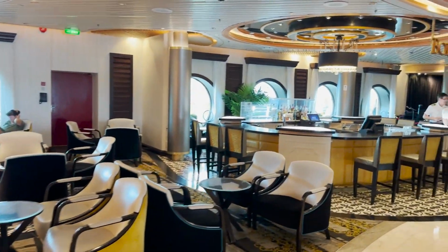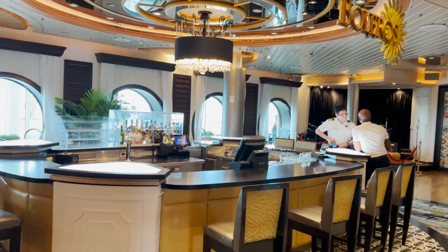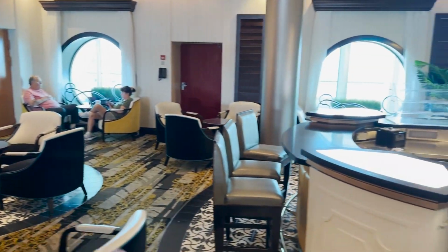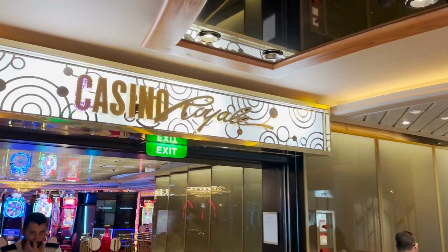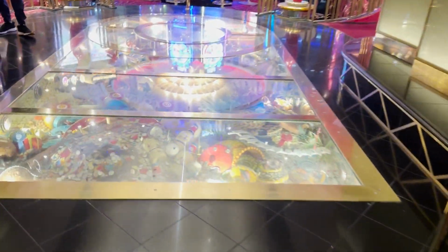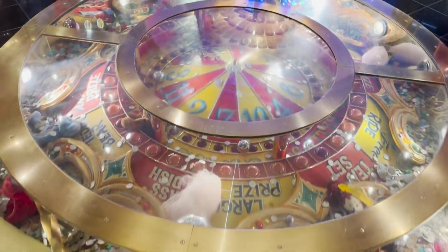Now knocking back over to the port side, we will find Boleros. This is the Latin Lounge. We have our bar in the middle, even have some themed car seating right there with a nice mural. Porthole windows all along the side, and then we have a dance floor and a stage here at the forward part. As we proceed forward on deck 4, we enter Casino Royale, and I want to show you this cool floor when you enter here. They've made it plexiglass and hidden all this stuff inside of it.